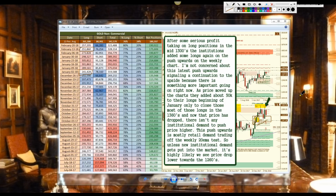So when price gets down to this weekly 20 EMA, take a look at what caused this candle. What do we see here? A jump from 251 to 257, so an increase in longs by 6,000, and a decrease in shorts from 76,000 to 66,000. That's not huge. A little bit of demand being filled in from the institutions, causing the long exposure to jump up from 77% to 80%. So we're starting to enter into these territories again.